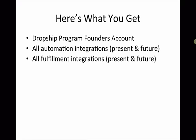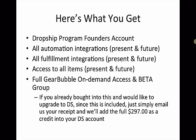ScalablePress is a very well-documented API. Some of those don't even have APIs, so we have to custom code. Some of those integrations just aren't possible. We're going to get all the ones that we've got custom, present and future, for automation, fulfillment, access to all the items that we've got, present and future, full Gearbubble on-demand access, and access to the beta group.